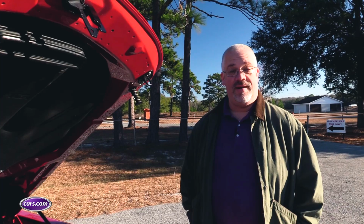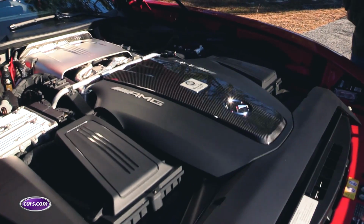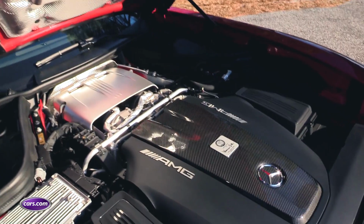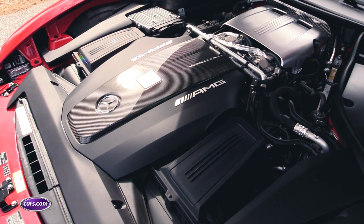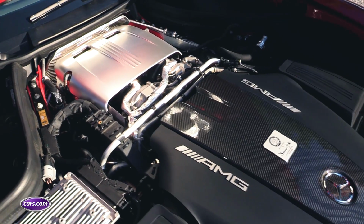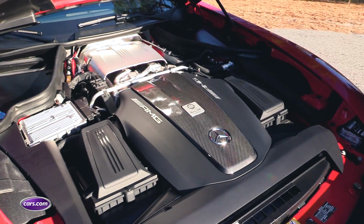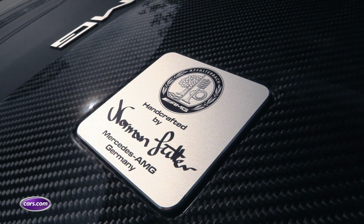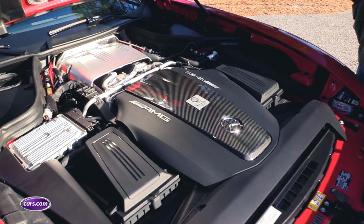Now you want to talk about a ticker? Check out the heart of the AMG GT R. This is a 4-liter twin-turbo 577 horsepower V8. It is massively powerful, and it's not that much different than the other 4-liter V8s that Mercedes has in the rest of the GT lineup, except that this one's been dialed up to 577 horsepower. It is hand-assembled by a guy named Norman, and we're going to have a look at it later to see what it does on the track to see just how well Norm did.